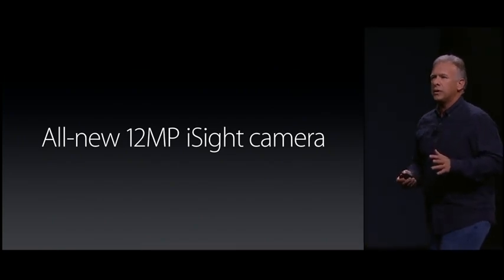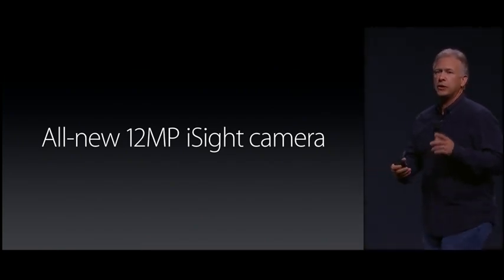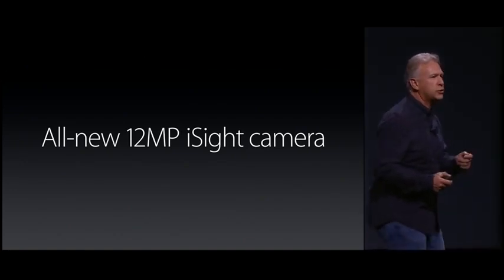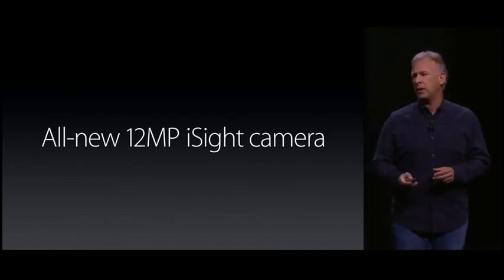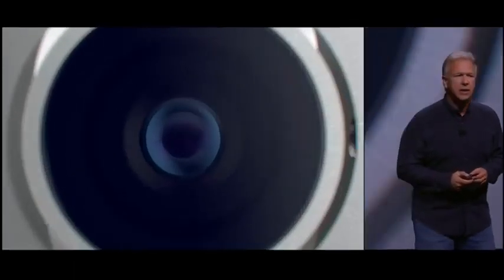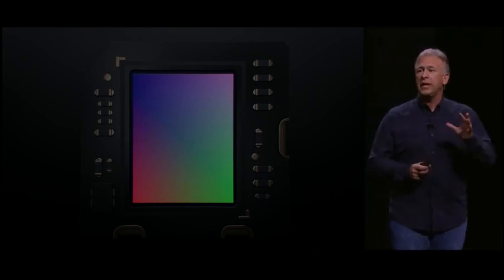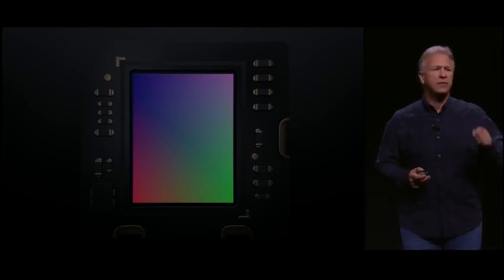But as you know, with many sensors, as you add pixels, you degrade image quality in important ways. And our team set a goal that we were not going to add pixels until we could do so without trading off the legendary image quality of the iSight camera. And they've done that. So how did we do it? Well, first, let's talk about the sensor. Let's go inside. Here is the iSight camera sensor. It's got 50% more pixels, and with that, 50% more focus pixels, so its autofocus is even faster and more accurate.